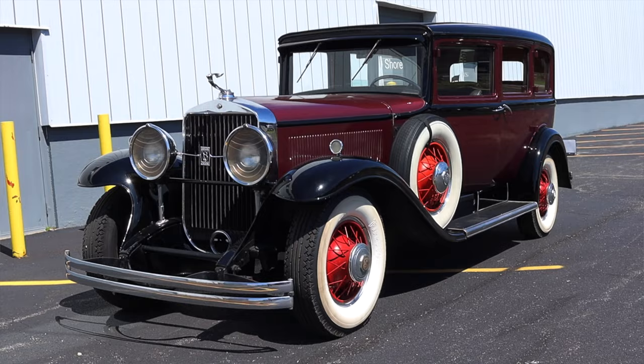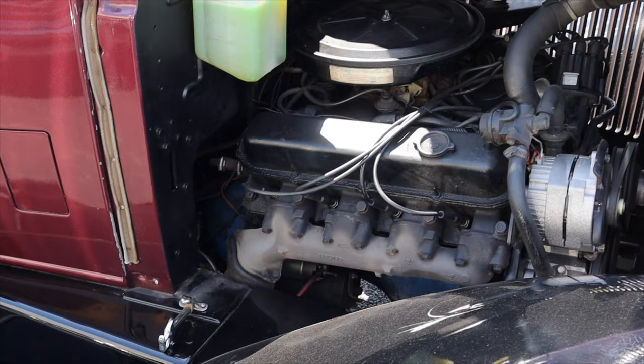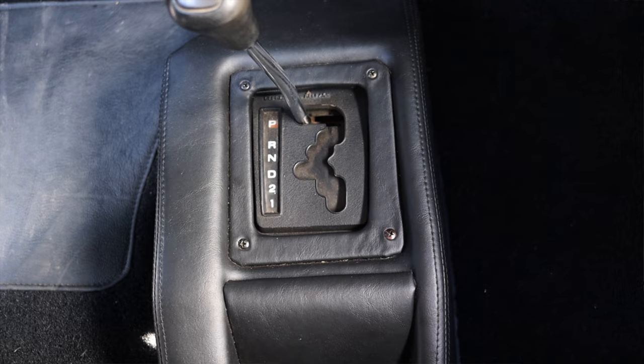All right, what's up, guys? My name is Zach, and today I am driving a 1930 Cadillac Series 353 Limousine. Up front is a 5.7 liter V8. Down below is an automatic transmission, but it's a more modern one. We'll talk about that a little bit later on.